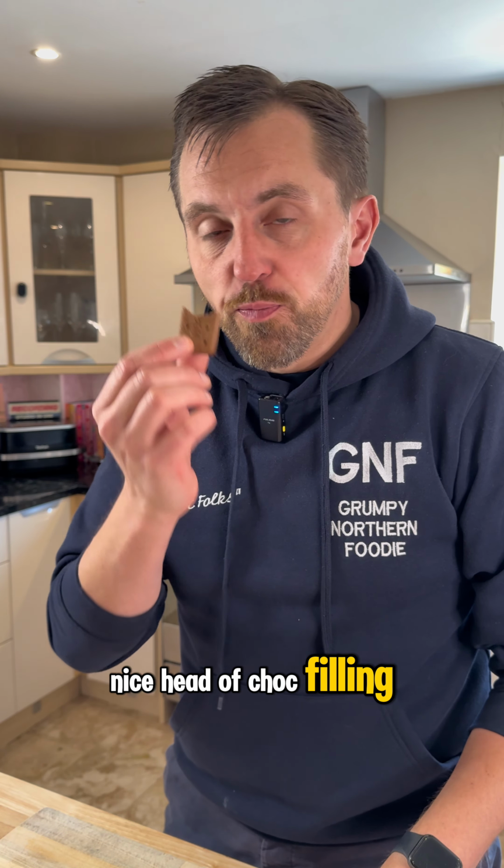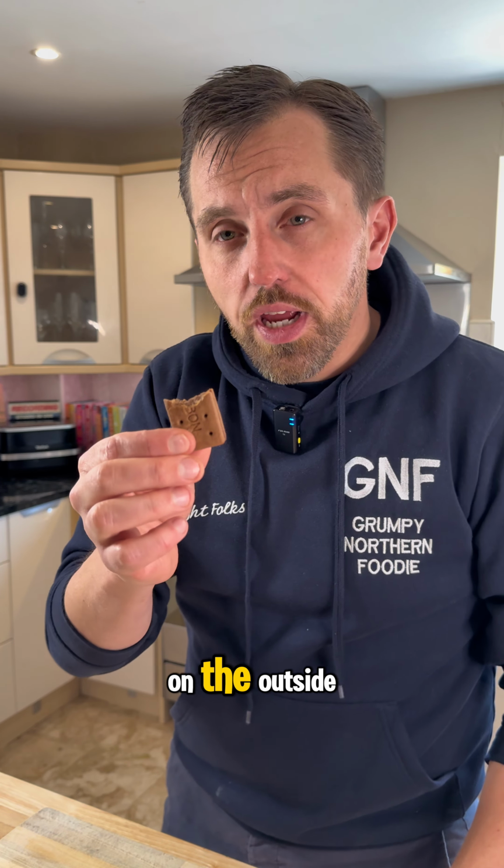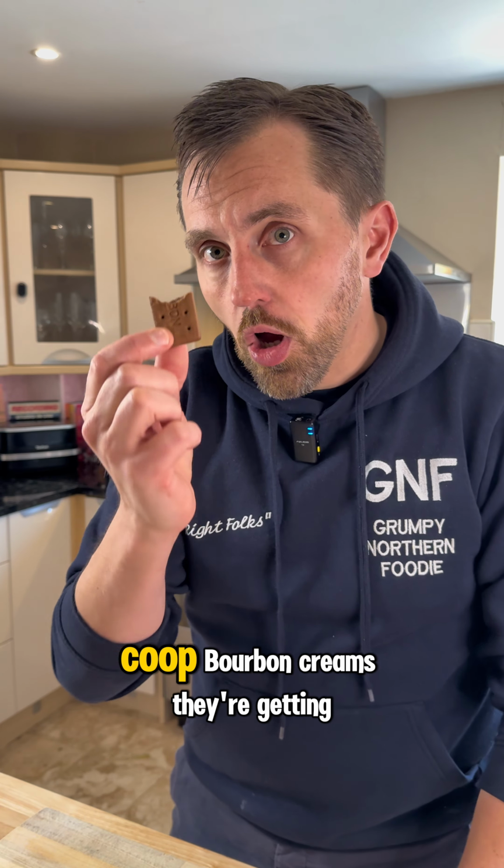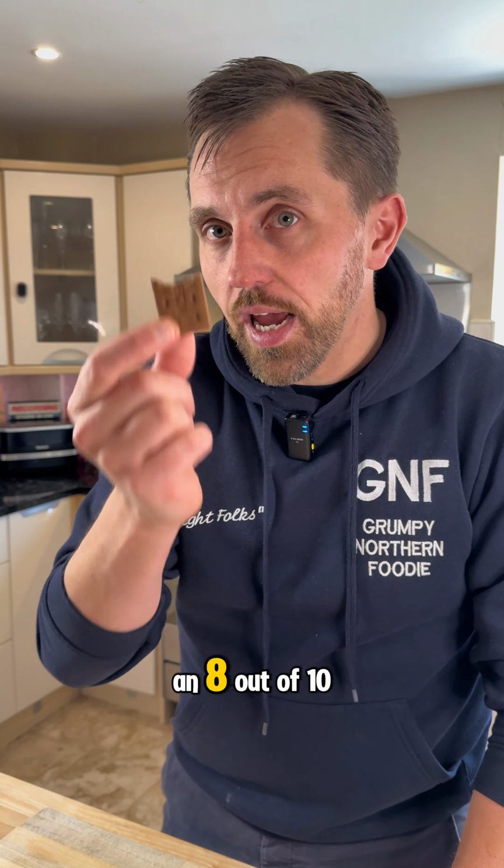Nice hit of chocolate. Filling inside, really, really creamy. Do it a little bit more, my honest opinion. Biscuit on the outside, not so much flavour, but all round, pleasant enough. Definitely dunkable. Okay, Co-op bourbon creams, they're getting an 8 out of 10.